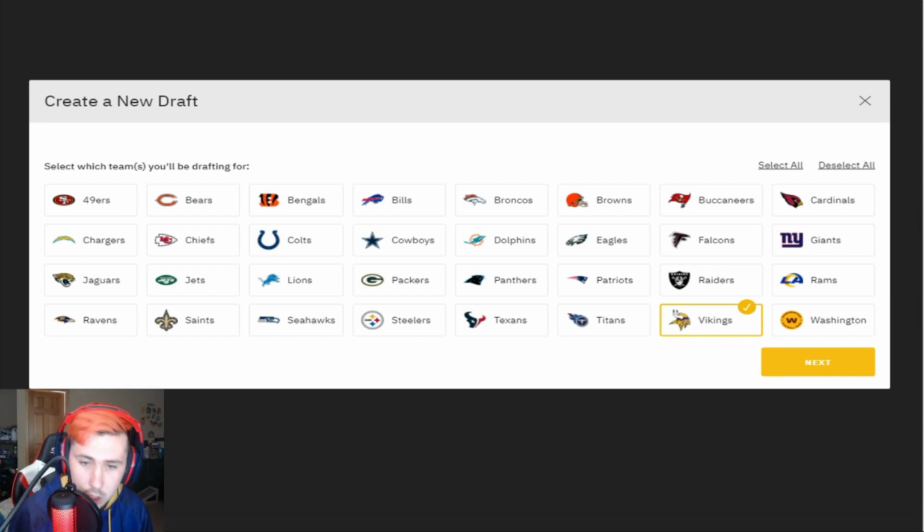If you guys want to see me do one where I do accept or send out trades or anything like that, definitely let me know down in the comments. If you guys want to see that, I will definitely do it. But for this one, we're just going to be doing a regular full 7-round mock draft. Although technically the Vikings don't have a 7th round pick, so it'll really just be a 6th-round mock draft, kind of. But we're going to see what we can do.